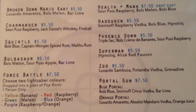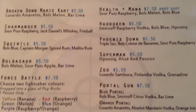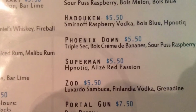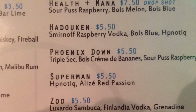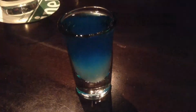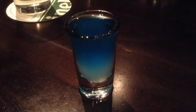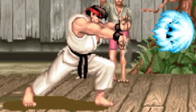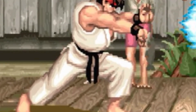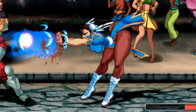Speaking of Chun-Li, now this is an interesting one that I have a bit of a bone to pick with the staff at EXP, but it was explained to me, so I'll explain the story to you. I decided to order one of these, the Hadouken. It's a shot, and you can see the ingredients there. I was surprised to see that this is what arrived on my table, because it's a blue drink. Now, Hadoukens are the attack that Ryu uses in Street Fighter, and Ryu wears white. I know my Street Fighter characters, and trust me, I know somebody else who is more associated with the color blue than Ryu is.